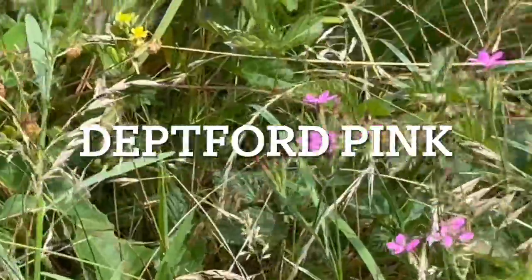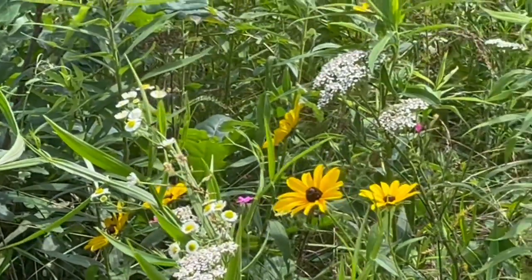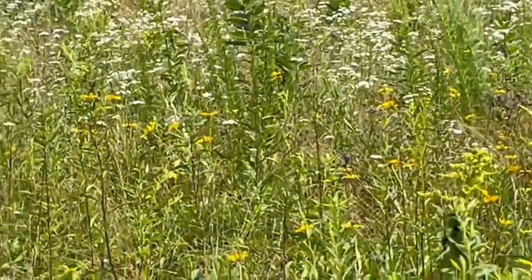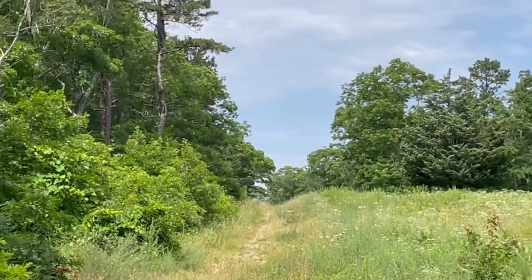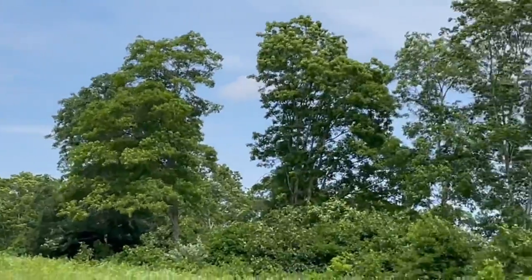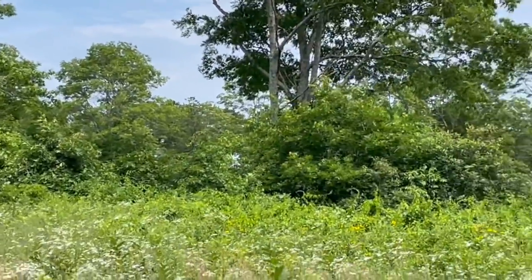And there's red clover. Here's the daisy fleabane, black-eyed Susans. There's sweet pea vines all over the place. And there's tons of early goldenrod that's just about ready to pop. And I'm sticking to roads that have a little dirt way through them so that I'm not slogging through the grasses, which I think would be kind of ticky here, but if I see any more plants, I'll put them up here, any more new flowers.